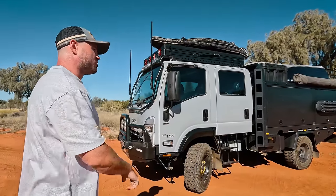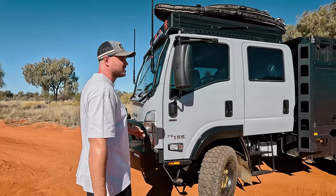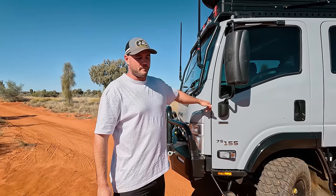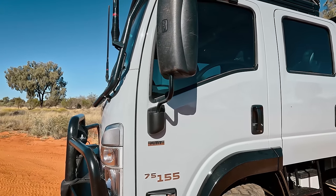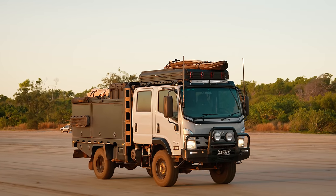Alright guys, let's jump into it. We'll jump straight into the front of the truck. Basically, out of the factory, standard colours, we've got this, it's just literally called grey. No wrap, no nothing, straight out of the factory, that's how she comes.